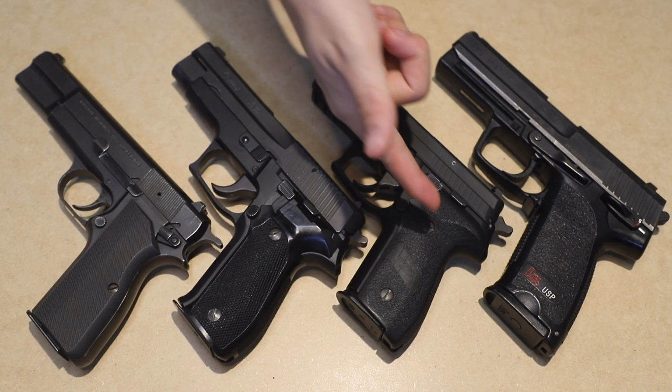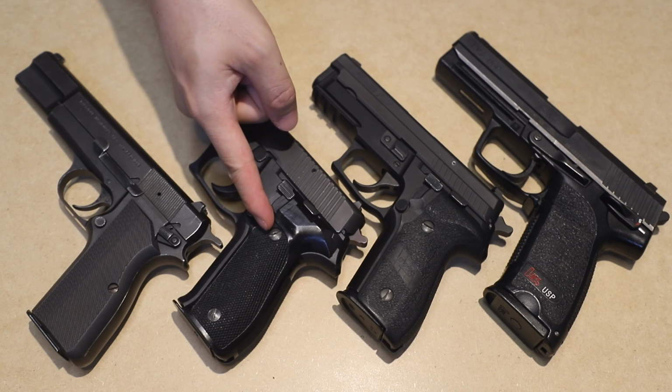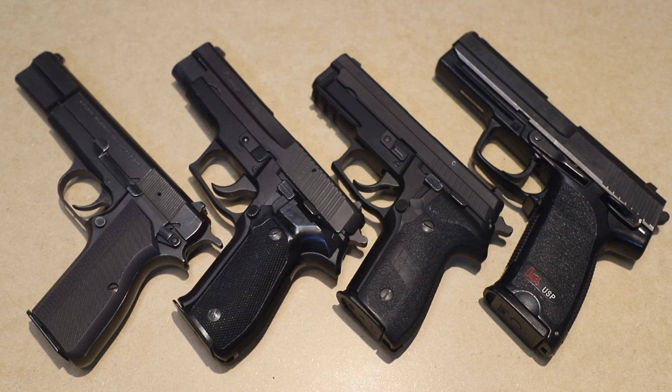You can replace them with the plastic grips like on this 229. However, they just won't look as classic. They just don't sell these grips anymore, and these are kind of fragile. So if you do get one with these grips, try to take care of it. And that was something that I was kind of interested in.